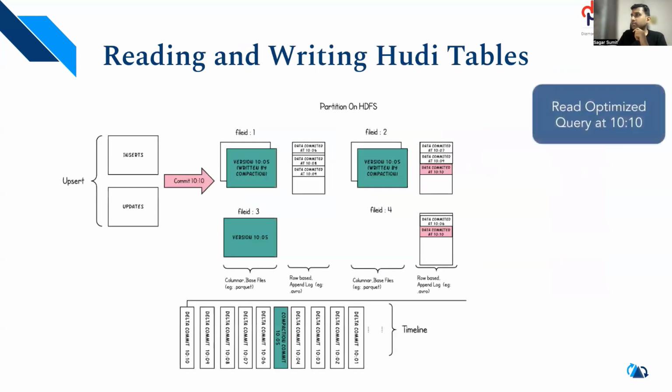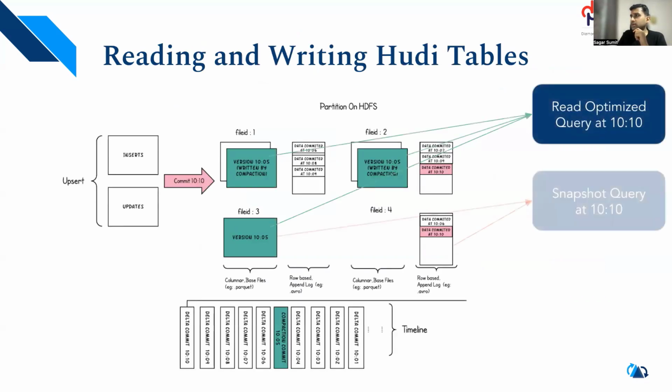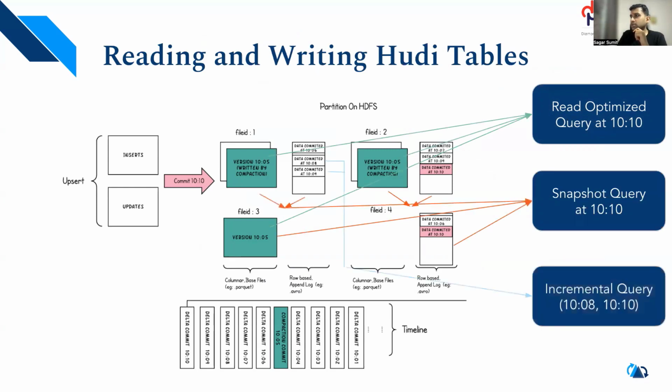So reading and writing Hudi tables involves this mechanism. Let's look at this example. So what we see here, let's go back. You have an upsert operation with inserts and updates coming at 10:10. You had a version written at 10:05. Now, this data gets committed. There was another version written at 10:05, and this data goes ahead and is committed at 10:10 in this particular file ID 2. So the records coming here pertained to file ID 2, and they got committed at 10:10.